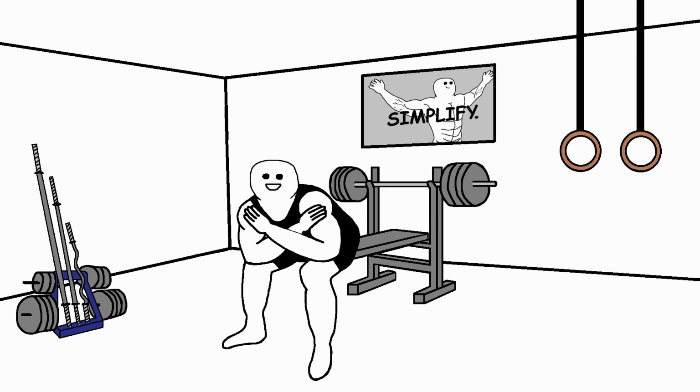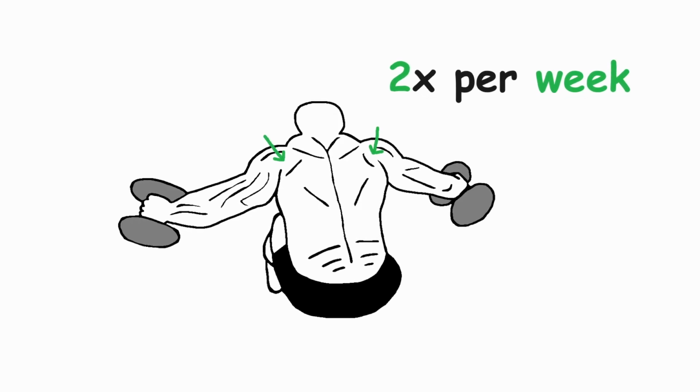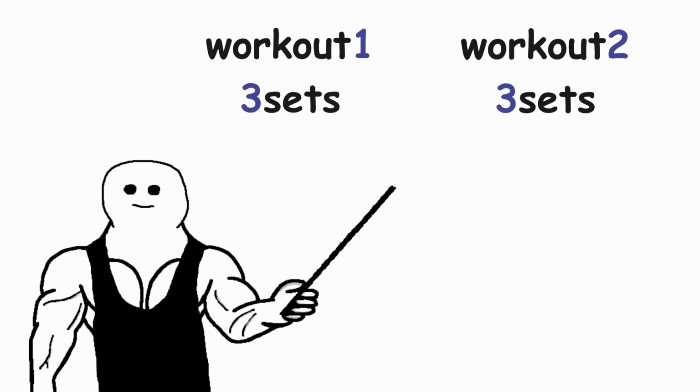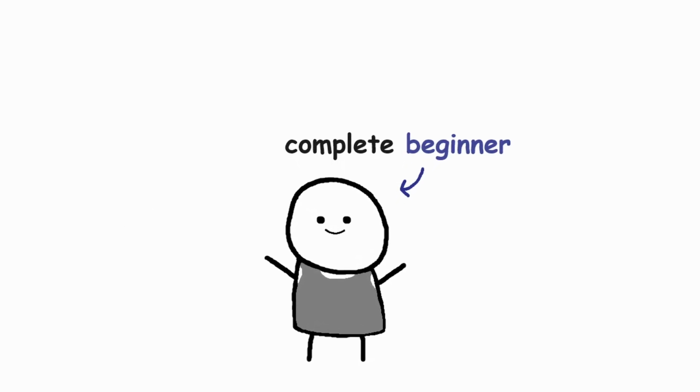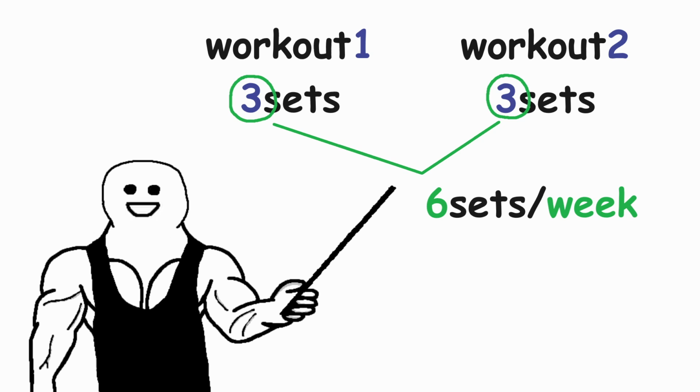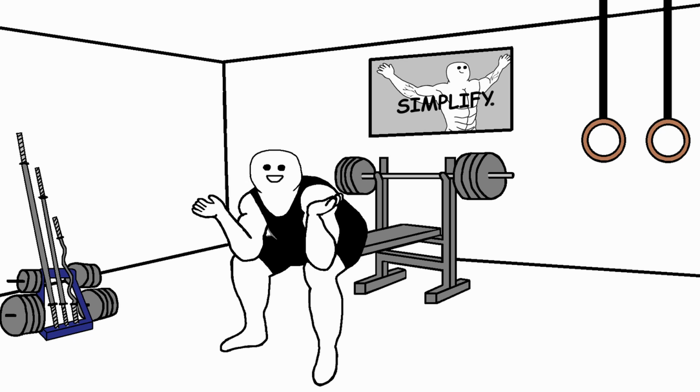It's completely non-negotiable. As with most body parts, I would recommend you to hit your rear delts twice per week. And in each one of those workouts, do at least 3 sets of the isolation exercise of your choice. Unless you are a complete beginner who is just learning the foundational movements, you absolutely need to have at least 6 sets of rear delt isolation per week in your routine.